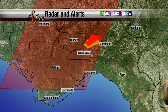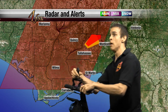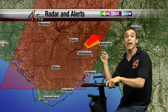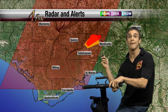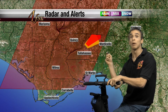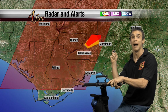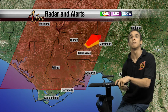So if you are located right along Thomasville Road, north and east of I-10, you need to be in the lowest portion of your home, the ground floor, basement if possible, away from windows, in the center of the room. You want as many walls in between you and the outside of the house as possible. And just ride this out for about the next hour until this passes.